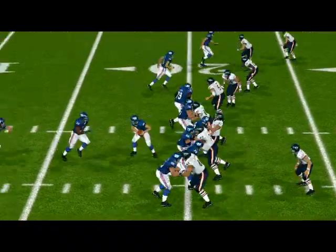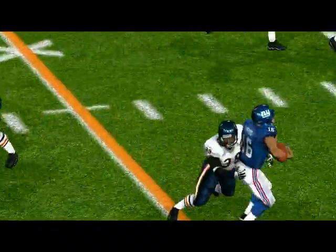Chicago comes out with 8 guys in the box. Hand it off to the back. Smith is there for the tackle at the 32.